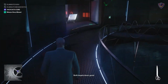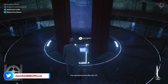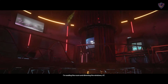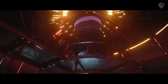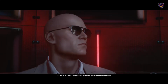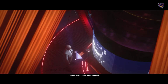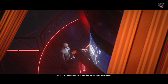Both targets down. Good. Just give me a second, and I'm in. You can now access the core, 47. Good. You're alone. I'm sealing the room and dimming the windows, 47. No need to worry about intruders. It's all here. Clients, operatives, every hit the ICA ever sanctioned. Enough to shut them down for good. But first, you need to locate all files referencing Diana and yourself.